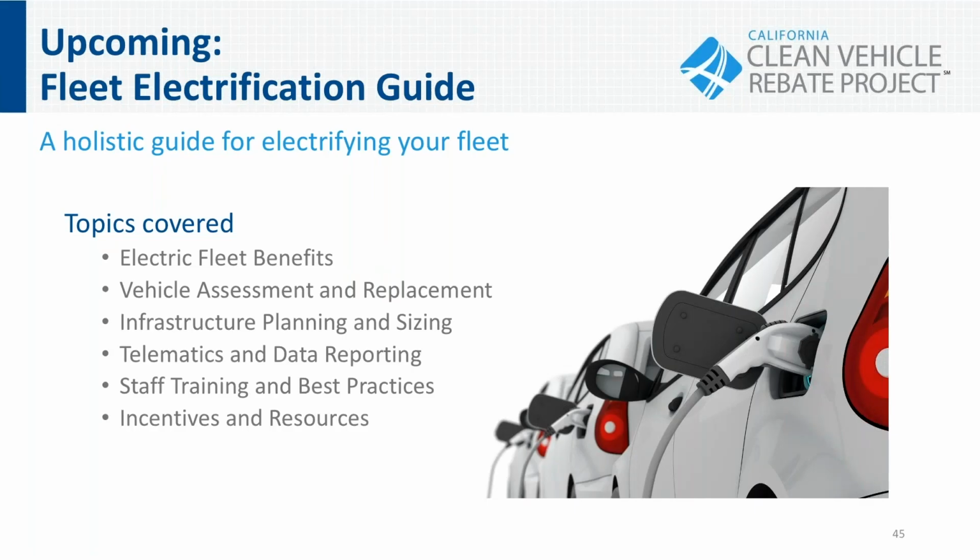We do have an upcoming fleet electrification guide that we're very excited to put out there. It's a holistic guide for electrifying your fleet, so it covers a lot of the topics that we covered here, but it also gives you extra tools, resources, and other considerations when you're electrifying your fleet to really help you realize a quicker return on investment and really optimize your fleet to the fullest.